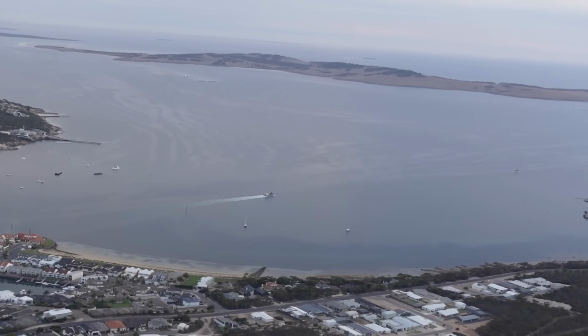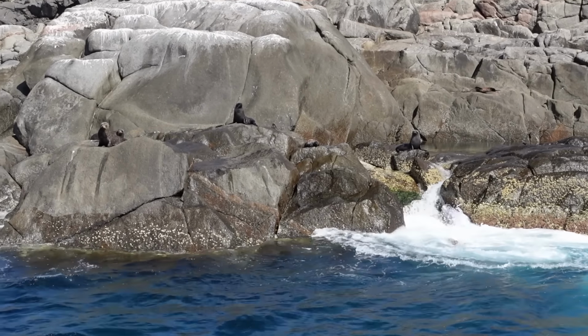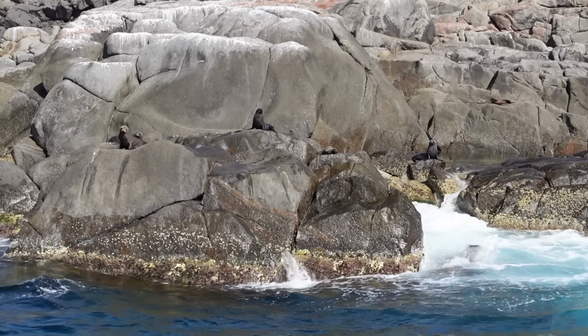So we're just heading out at the moment, getting out to these islands which hold these great whites. Now the reason why they're out there is because there's a big seal colony that lives off those islands. I think it's about 40,000 individual seals that live there, and that's what these great whites are feeding on. It's pretty rough at the moment heading out there, but still such a cool trip, and fingers crossed we'll be able to see some great whites.